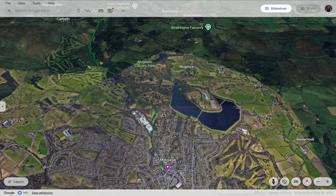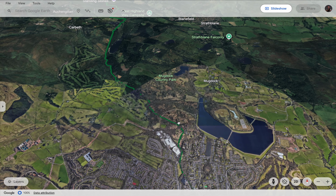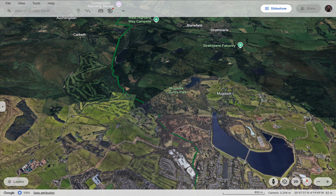So Milngavie is an okay little town. It's got everything you need, big shops. It's got a Waitrose, Tesco, Costa Coffee, places to eat, that sort of thing. So off you go. This green route here is the West Highland Way. We noticed a couple of people camping along this area. They might have got there by train late at night and just cracked on and found somewhere. So there are plenty of flat spots dotted around.